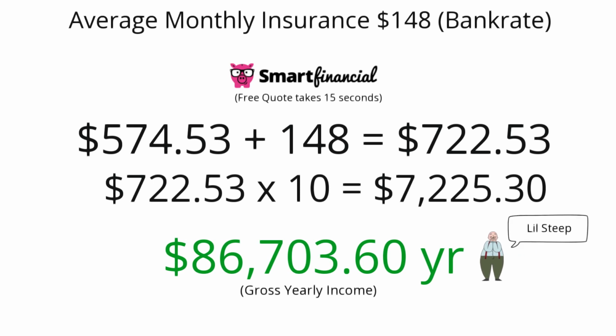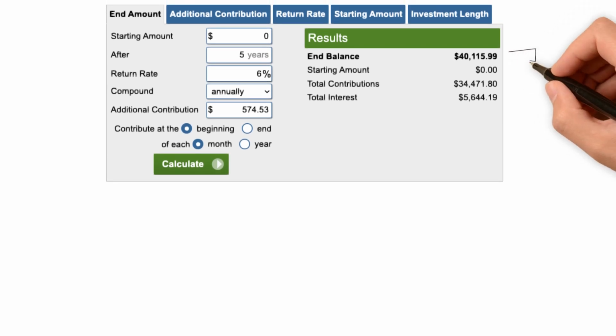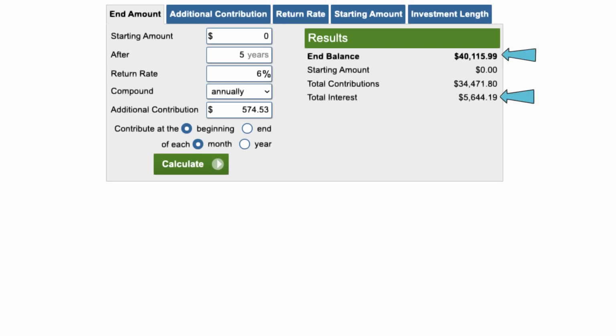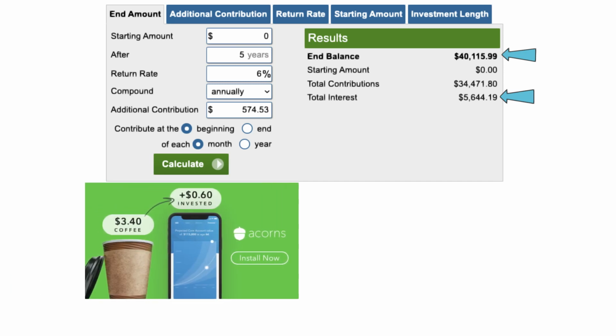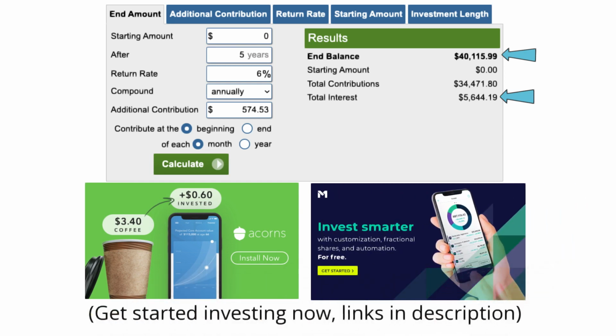I encourage you to take a look at the opportunity cost here. If you were to buy a $5,000 or $10,000 car and put what would be your car payment of $574.53 in the market instead, over the course of 5 years with a relatively conservative 6% rate of return, that would turn into $40,115.99, gaining over $5,500 in interest alone.